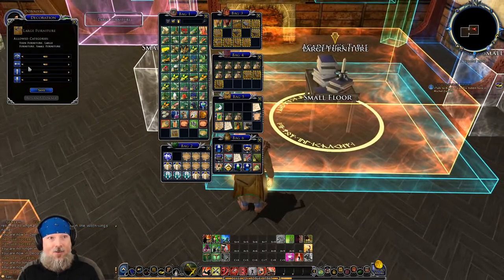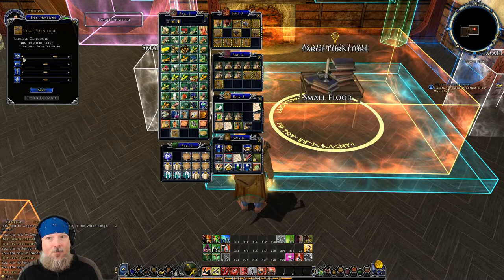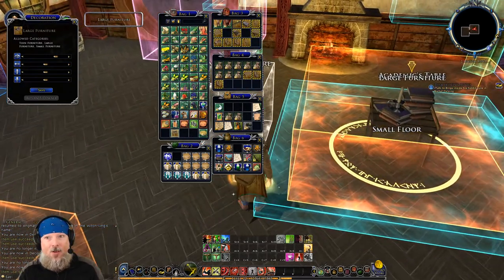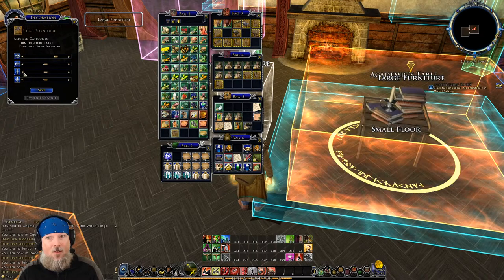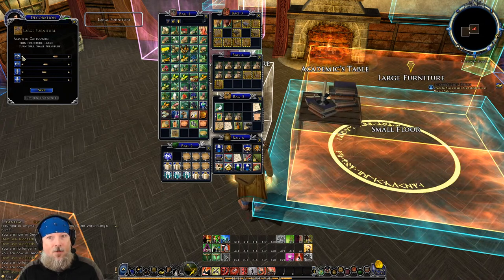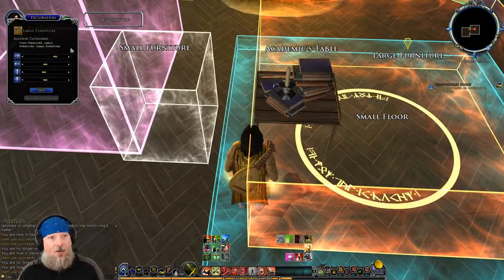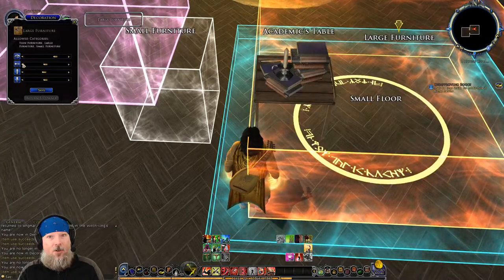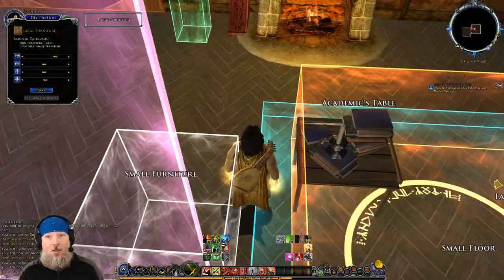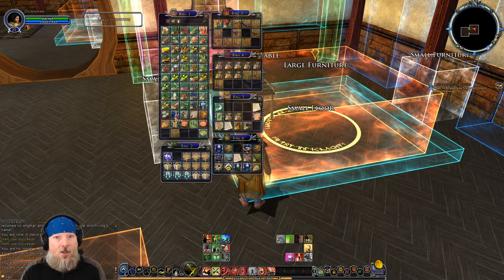So, alright. Small table, and we wanna turn it. Like so. How about we put it right in front of the fireplace? It's not quite. We want to move it forward. That's not too bad, kind of right there. Okay, now, save that. What is this?